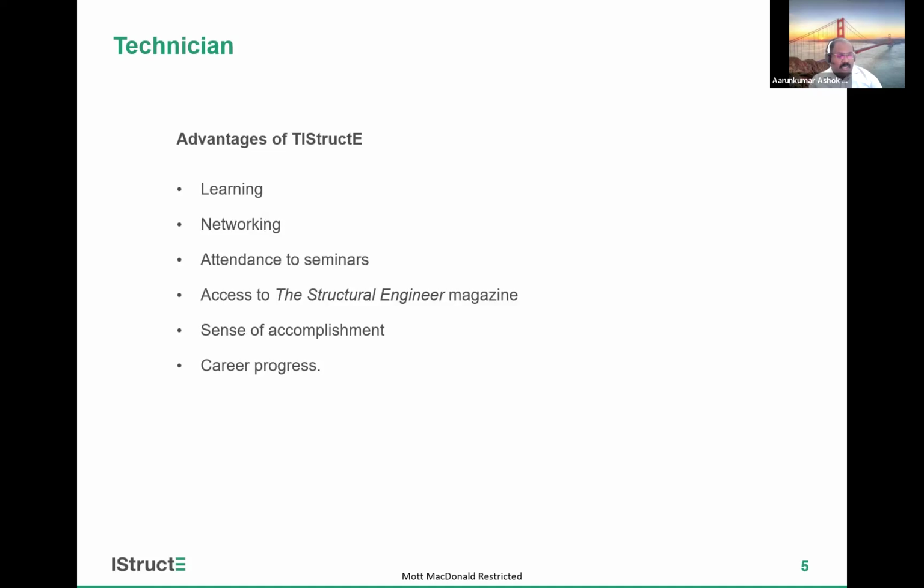Sense of accomplishment: technician membership will bring more recognition from your peers as you attain a qualification equivalent to a technical diploma or higher level. I have completed a diploma only. It also impresses employers about the quality of your work, which may help your prospects at work. It is a career progression for anyone seeking to broaden their horizons, both in career and knowledge building.